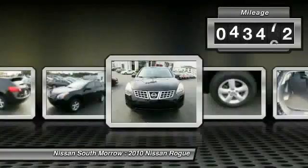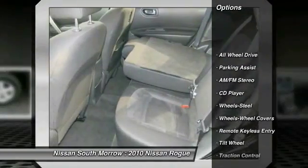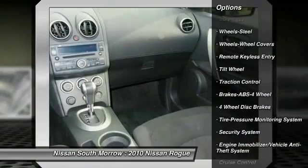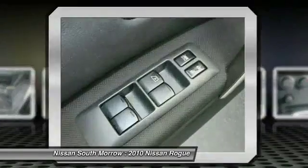This vehicle has less than 75,000 miles. Here are some of this vehicle's great options: traction control, anti-lock braking system, all-wheel drive, power steering, air conditioning, front cruise control, rear defrost, AM/FM stereo radio, child safety locks, CD player.